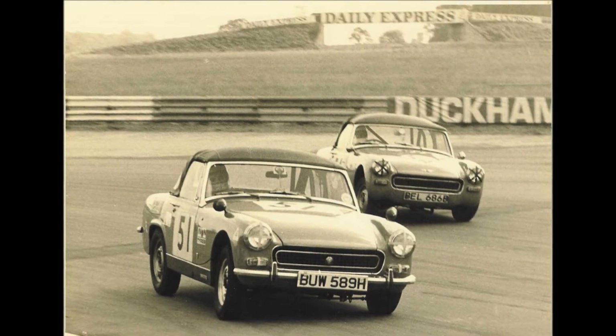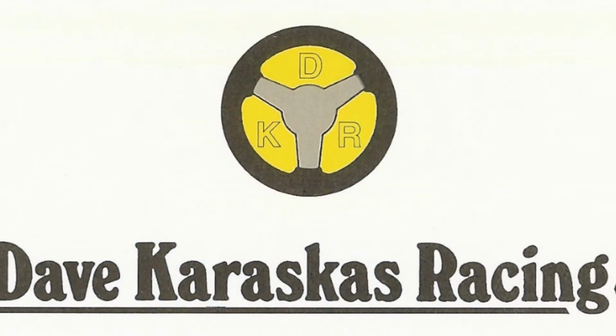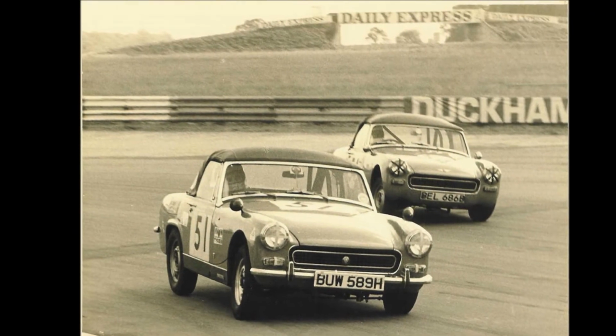But did that almost teach you to respect the car and the people around you who are probably doing the same? Absolutely, yes. In HSCC historic racing, people have been around a long time, they've got a lot of experience, and they know how to race hard, but they know how to race fairly and cleanly and safely. Okay, so it started off in a Sprite, so where did the career go from there?